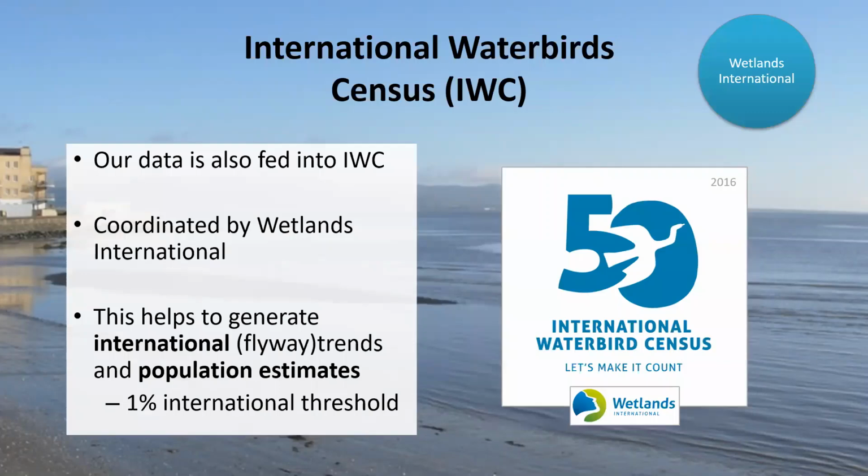And then, as mentioned at the top end of the talk, the January counts in particular are fed into the International Waterbird Census, which carries out the same kind of process for the flyway populations, all these international populations of waterbirds which we share with other countries. And this helps not just assess how the waterbirds are doing, but maybe why there are different trends in their movements, like short stopping and things. And this then generates our ability to identify which sites are internationally important for waterbirds.